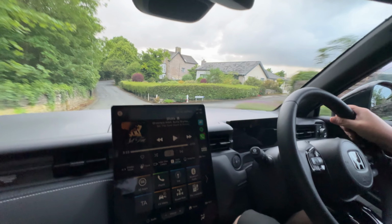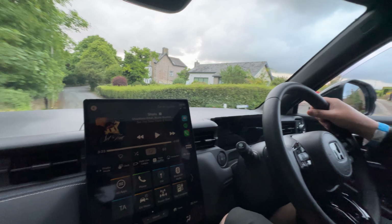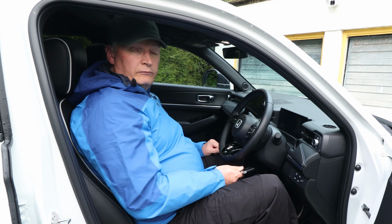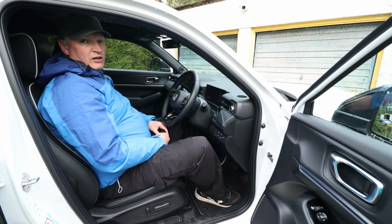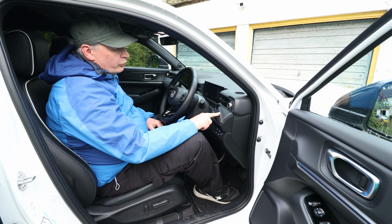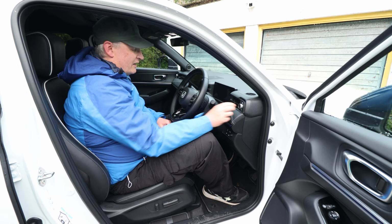First thing that strikes me, a portrait infotainment system. I know they're all the rage. It's perfect for the driver, but you'll see why in a moment. In all honesty, the interior's worth 40 grand. Soft materials, sporty stitching, and things like this.